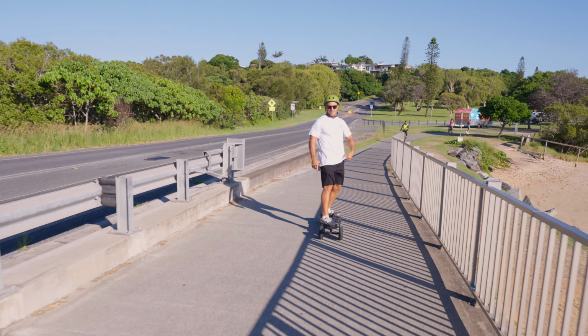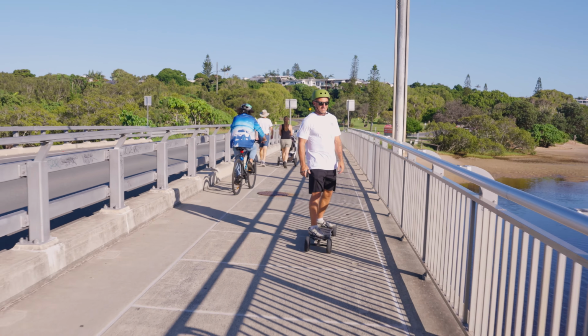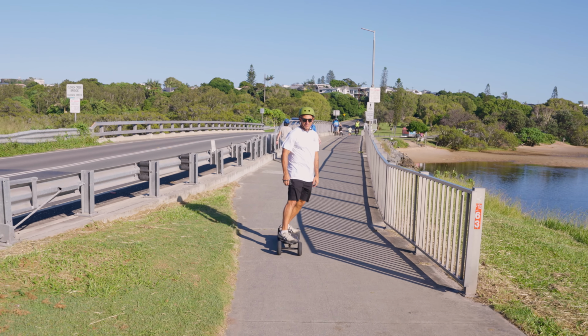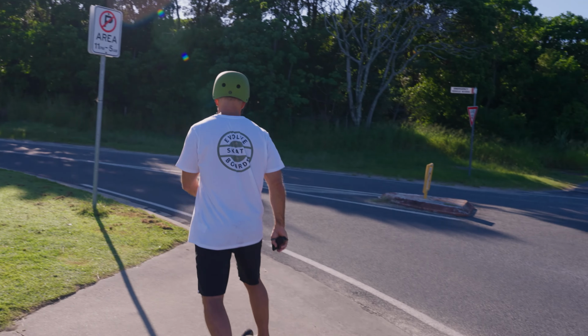This is Kings Cliff. As I'm coming over the bridge here, there's always pedestrians, and one rule of thumb, you always want to respect other people when you're riding. I always love to go really slow when I go past people, so you don't freak them out.